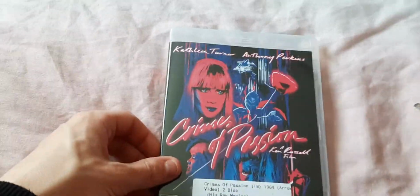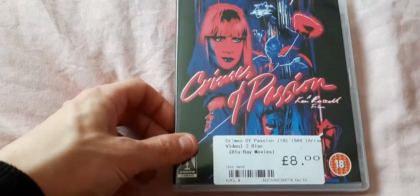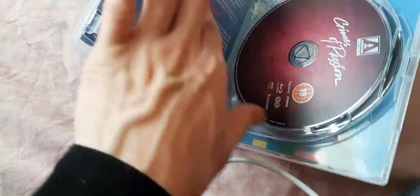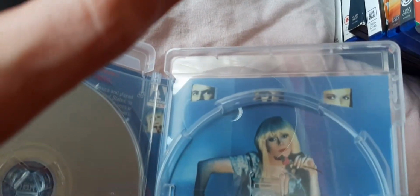This is from a company called Arrow Video, and this movie is called Crimes of Passion. Arrow Video's Blu-rays come in these clear cases. I see them all the time in CX, and I've always wondered what they are. It's got a reversible sleeve there. Kathleen Turner, Anthony Perkins.